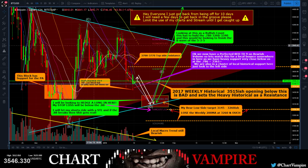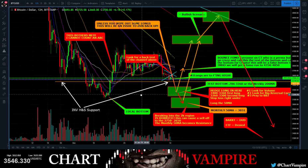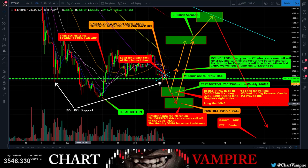Now, very interesting, and I'm going to bring up my other chart. This is my brand new chart I just did in the last video. We tapped this inverted head and shoulders support absolutely to the dime, right? Just nailed it. This is that original shoulder. There's your head coming down. This is another shoulder right here.